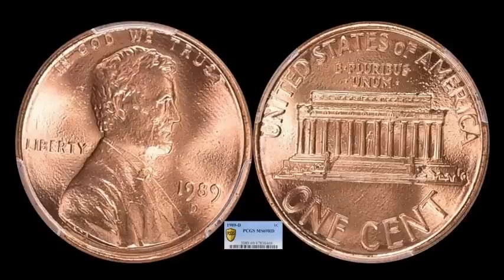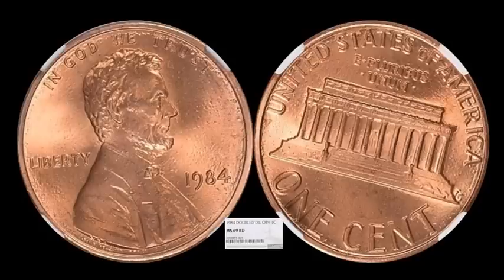But if you think that's ridiculous, 1984 Lincoln Memorial Cent. But this is the big double ear, or DDO number 1, or the FS 101. This is the big double die for this state. And we have another monster here for you. Now, this one is NGC graded, not PCGS. I don't think PCGS would have assigned a 69 red to this coin. That's just me.